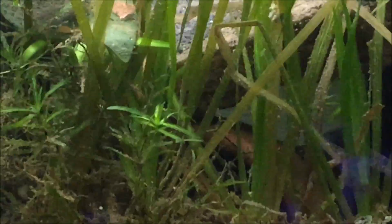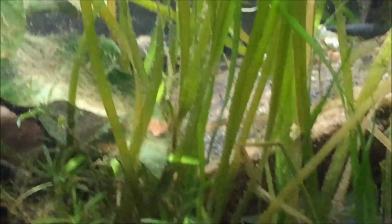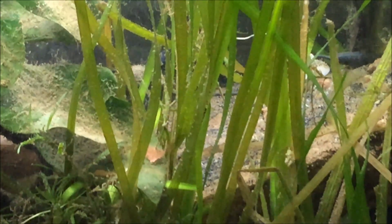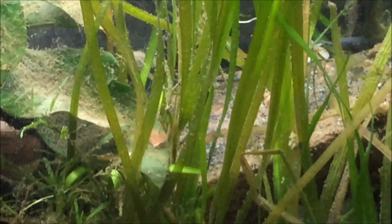They have been eating beef heart. I put frozen beef heart in here and they've been just nailing the little particles. It's going to be a little long video because I'm going to piece all these together. If you're interested, keep along.